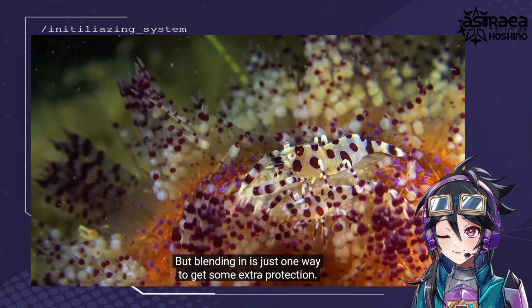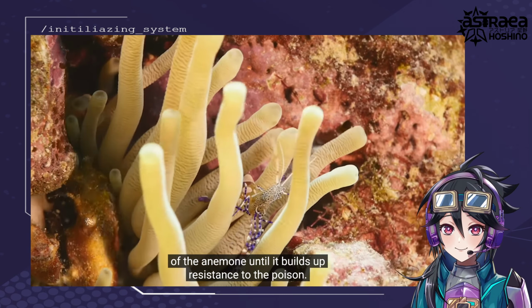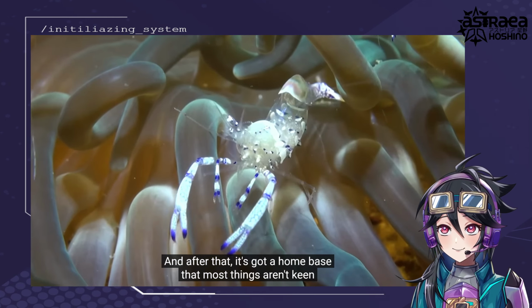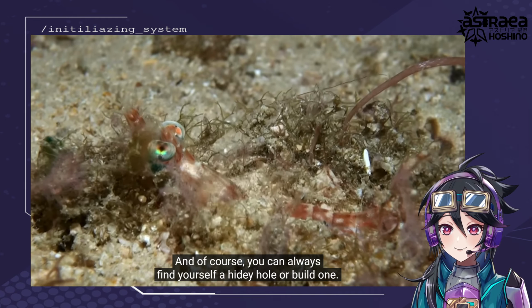But blending in is just one way to get some extra protection. Paraclemenes yucatanicus repeatedly touches the stinging arms of the anemone until it builds up resistance to the poison. And after that, it's got a home base that most things aren't keen on getting too close to. And of course, you can always find yourself a hidey hole or build one.